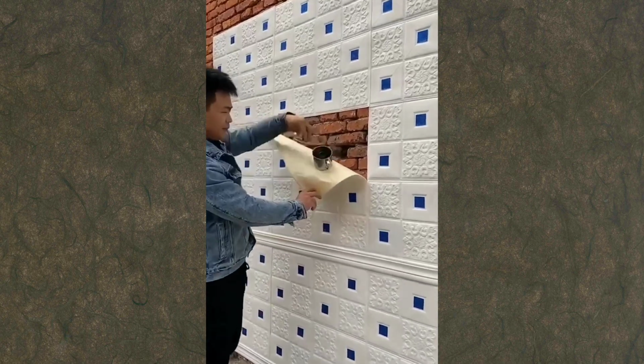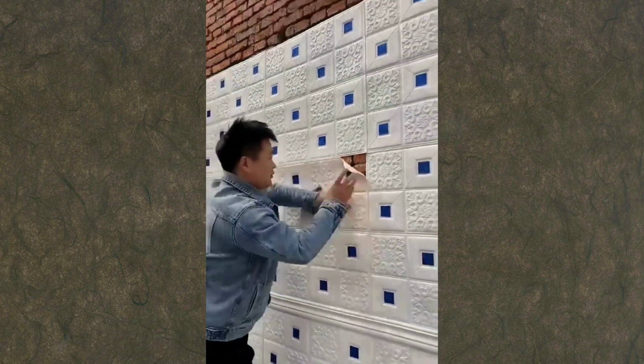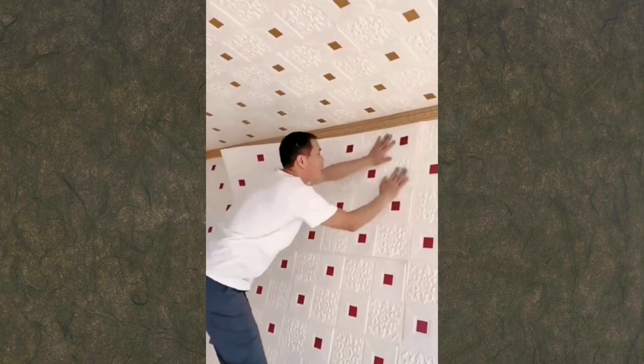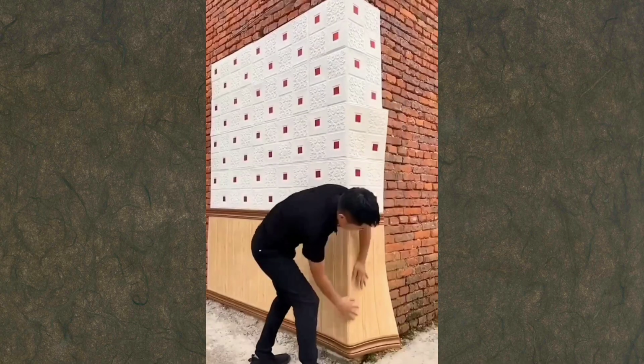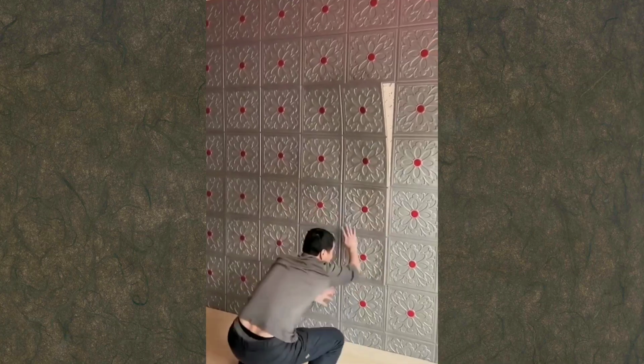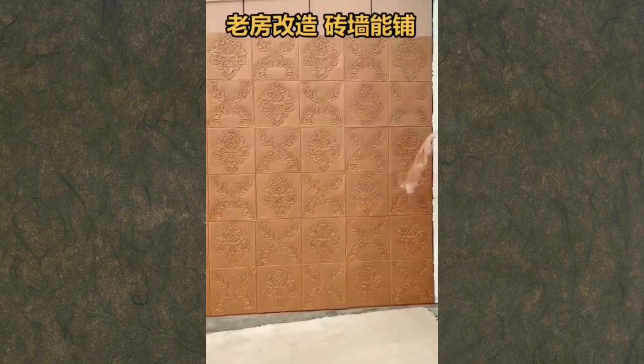Transform your walls in minutes with this peel and stick 3D wallpaper, designed to give your space a modern, textured look without the mess of traditional wallpaper. It's the ultimate DIY home upgrade. Whether you're revamping a dull corner, accent wall, or entire room, this self-adhesive wallpaper sticks firmly, removes cleanly, and instantly adds depth and style. Waterproof, durable, and easy to clean, it's perfect for renters, homeowners, and anyone who loves quick, stylish transformations.